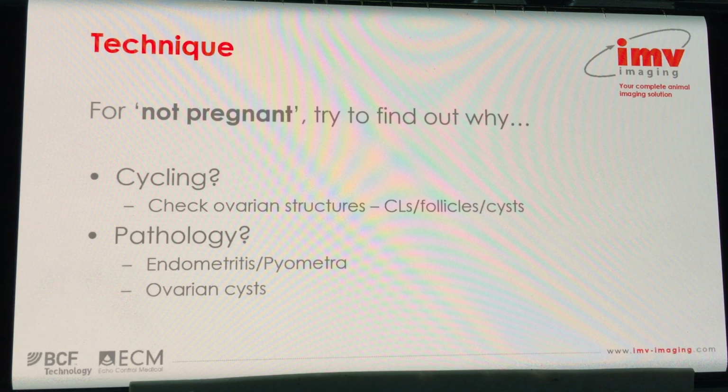For animals which you call not pregnant, don't just leave it at that. Obviously, try to find out why. So first of all, check the entirety of the reproductive tract, remembering it's important to check the ovaries. Is this animal actually cycling? And if so, is she cycling normally or abnormally? Are there corpora lutea evident, which would be evidence of cyclicity? Are there follicles, again evidence of cyclicity? Or are there cysts, which may suggest a cause for interruption of the normal cycling pattern?